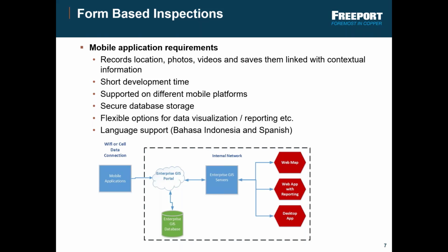The data should be stored as records in a database. Access to the data should be secured based on use case and role. On the back end, we need flexibility to access the data, report on it, and visualize it. Also, it'd be nice to have support for multiple languages. A form-based mobile GIS application fit the requirements best.